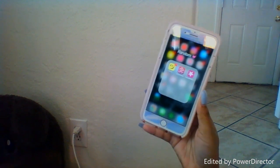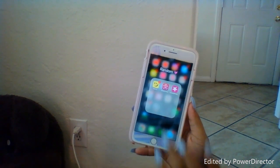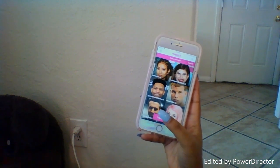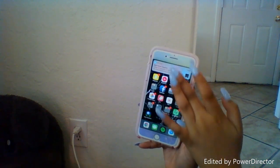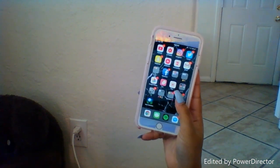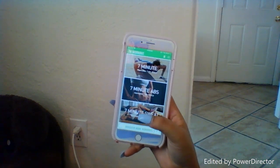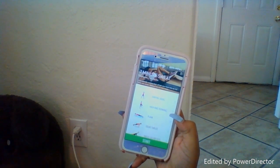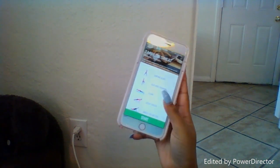And then we have Famous Birthdays, which I always find myself searching up people's birthdays because I constantly forget, but I have the app. I was like, just get the app, Aalyezah, and there's nothing wrong with getting the app. So now I just search people's birthdays on here. So 7-minute workout, which is pretty self-explanatory. You have 7 minutes, you have multiple things to work out in 7 minutes. I usually do the 7-minute sweat, jumping jacks, high knee running. It's super helpful, and you can do it in 7 minutes.